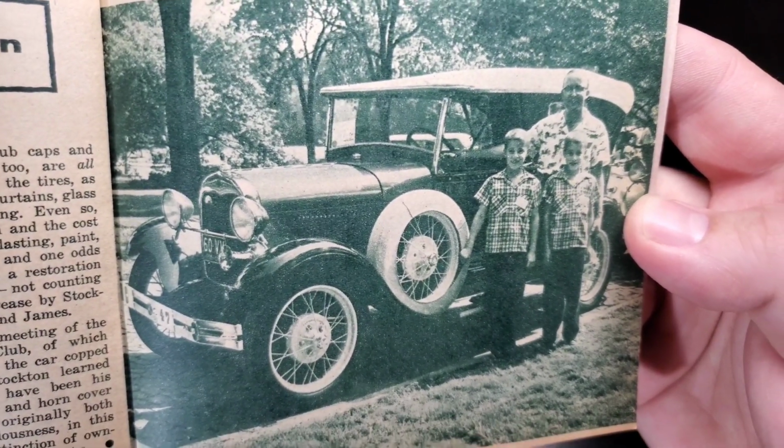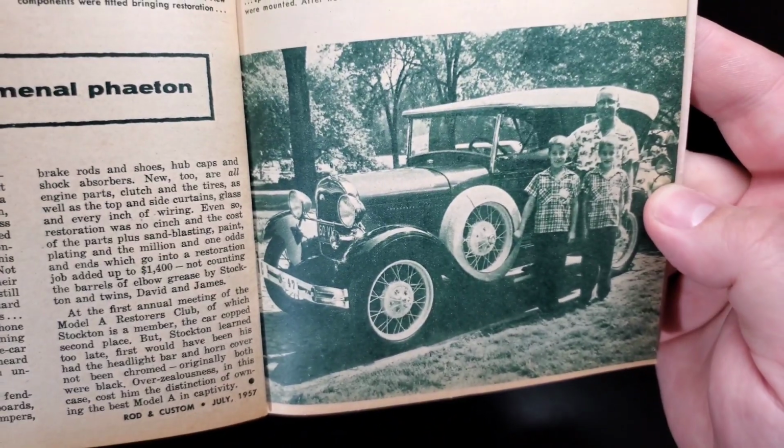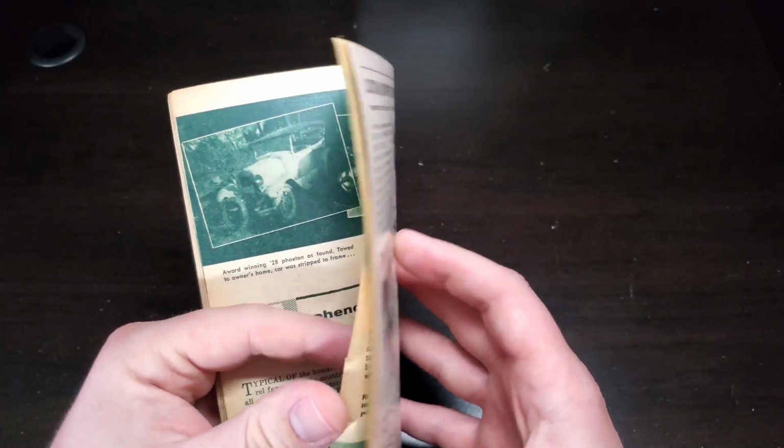Showing off their beautifully restored car in 1957. '28 Phaeton.